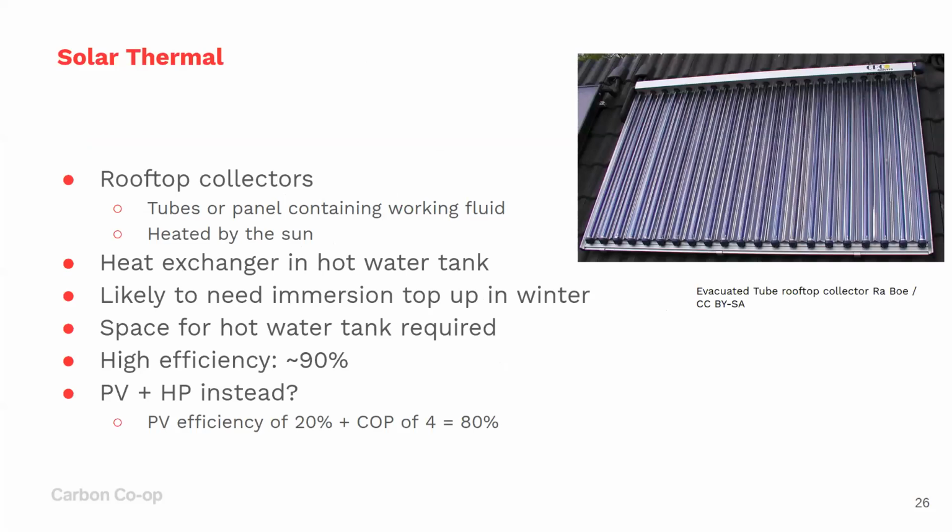Solar thermal we mentioned there. Now, this has been around for a long time. Rooftop collectors, the sun hits them. It's just solar heat from the sun. There's normally a little working fluid inside the tubes, which then exchanges into a fluid going into a hot water tank with a little pump to send the whole thing around. There'll be a heat exchanger there. It's a fairly simple system, but it's a lot of plumbing.